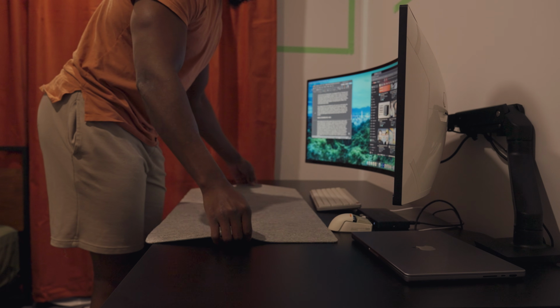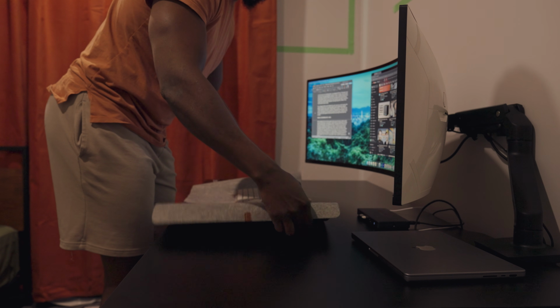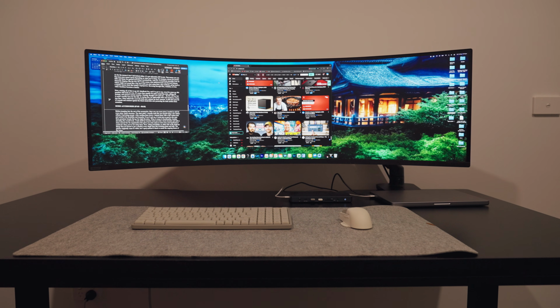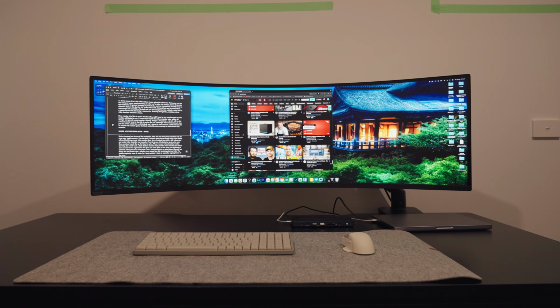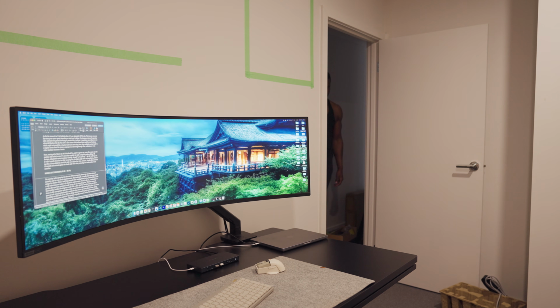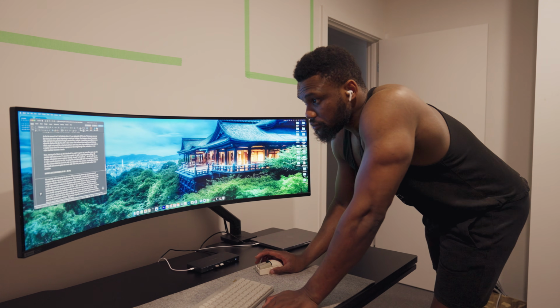Gaming aside, I then added this wool felt desk mat I picked up from Amazon. It adds a bit of warmth and texture against the black desk while also protecting it from scratches. The next day, before jumping into the rest of the accessories, there was one more piece I needed to add for even more visual interest.